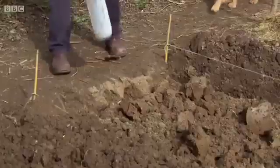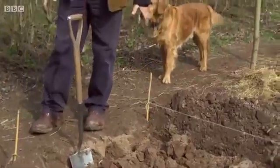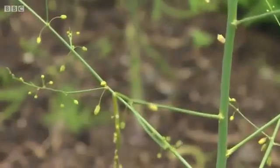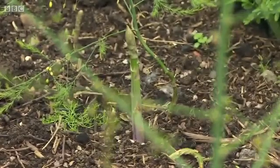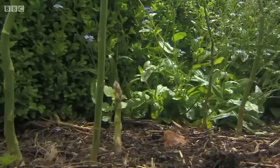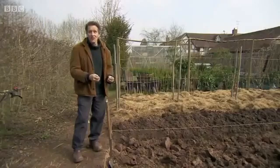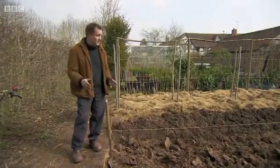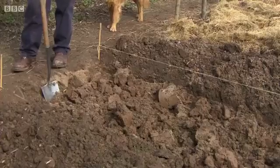Now, Nigel, let me show you something glorious. This is the beginnings of a new asparagus bed. I grew asparagus in what is now the cottage garden for the last 3 or 4 years, and it really didn't go well. It was too shady a position. Now, asparagus is something that should last 20 years or more. So if it's not working, you need to cut your losses, which is what I've done, and I've started afresh.